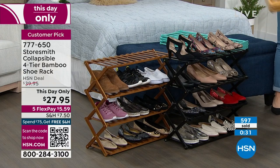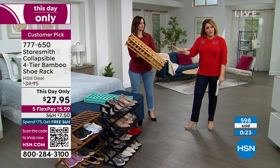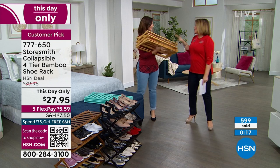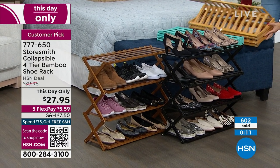Now each tier, each shelf holds 6.5 pounds, so I don't want you to think this is a rickety little thing. I love that when it's not in use, if you gotta move with it, if you gotta take it to another room, take it up the stairs, it folds flat. And I've been saying this every single week, no building required. You don't need any tools for this one. I don't need anybody's help. It folds into place and you're gonna love it.